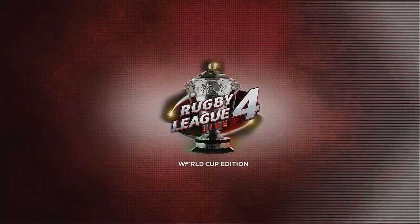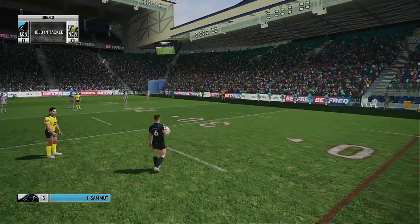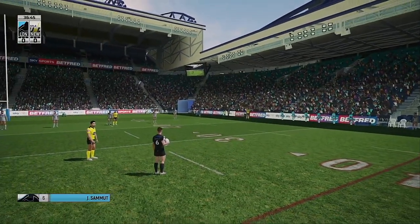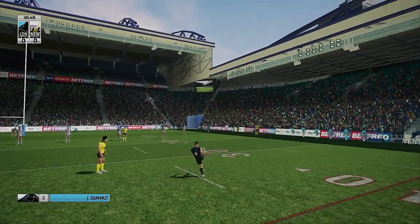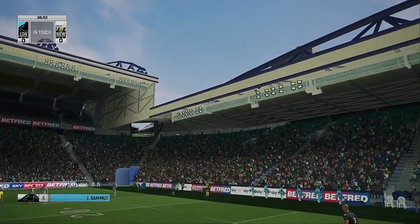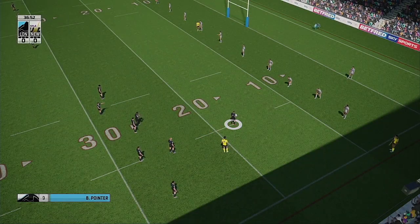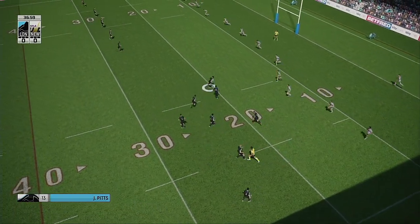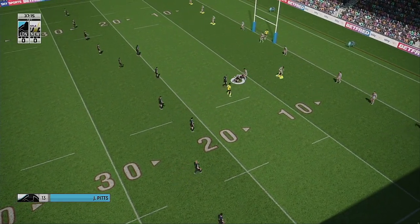Good place to have a kick, certainly not the time or the place. Ref had no choice but to make that call. Kick for the sideline. And into touch it goes. Pointer restarts play. Pitts, his shadow can't keep up with him.